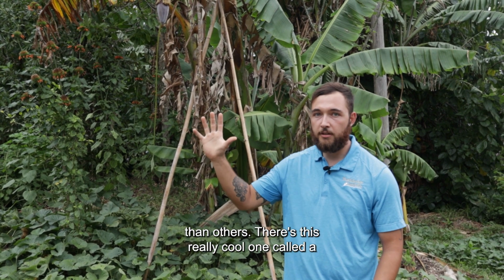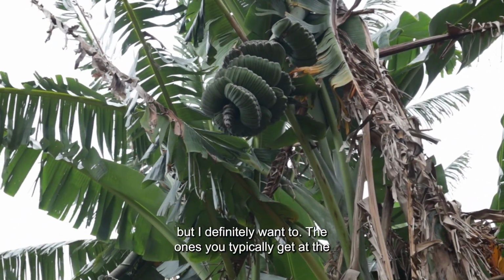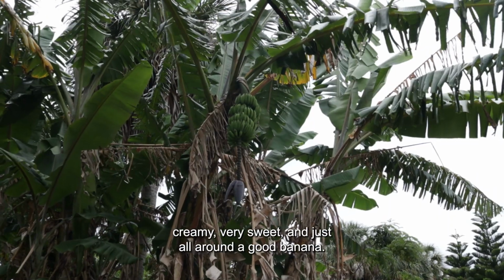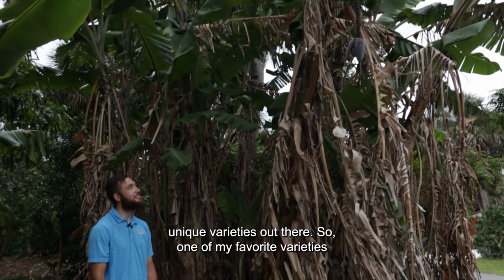There's this really cool one called a praying hands banana that we found. This is definitely a really cool one. I haven't tried this one before, but I definitely want to. The ones you typically get at the grocery store are the Chiquita bananas. They're very creamy, very sweet, and just all around a good banana. But that is definitely not the best one by any means. There are so many unique varieties out there.